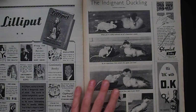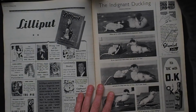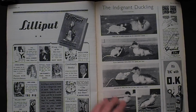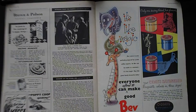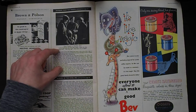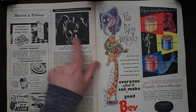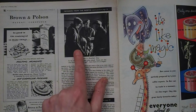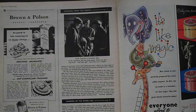And then there's a set of pictures by Stephen Hendy. I don't know anything about Stephen Hendy. And you've got an advert for Lilliput magazine or book or whatever it was. And then he's getting to the end of the stories, which is quite interesting. So this is the invader story. Look at that shot. Isn't that beautiful? Look at that. That's another Bert Hardy there. That's the end of that, the geese hunting thing.